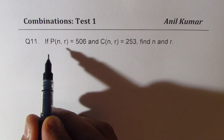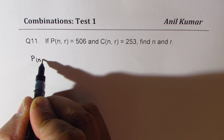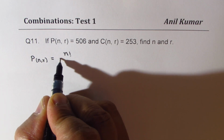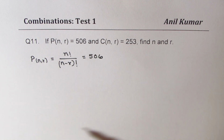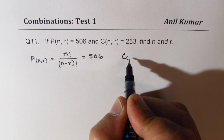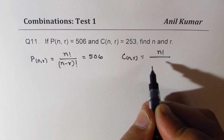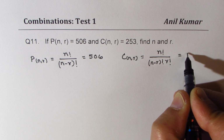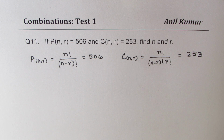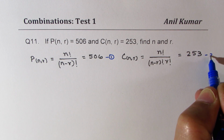Question number 11, we are given nPr is 506. So nPr means n factorial divided by n minus r factorial. This is given to us as 506. And nCr is basically nPr by r factorial. So I could write this as n factorial over n minus r factorial times r factorial, which is given to us as 253. So we need to find n and r. Let's number these equations. Let's say this is our equation number 1 and this is our equation number 2.